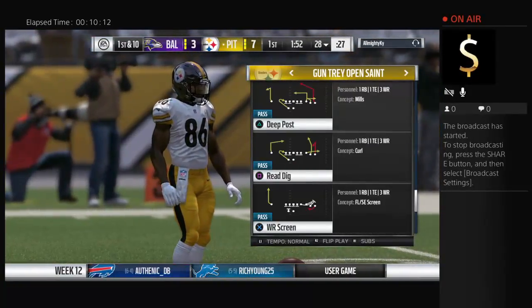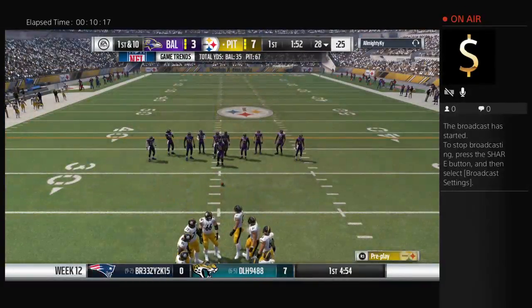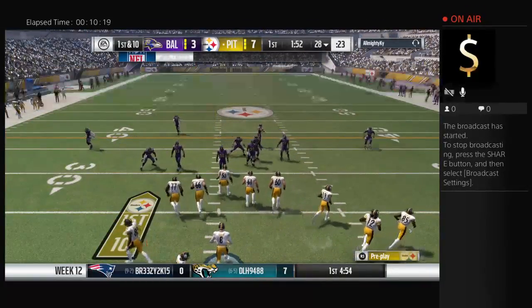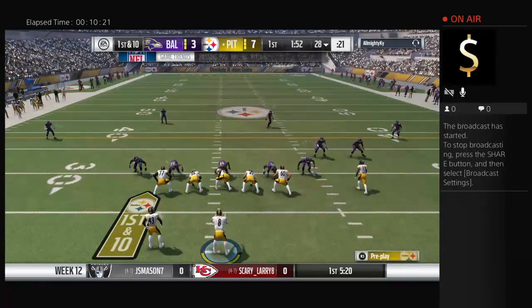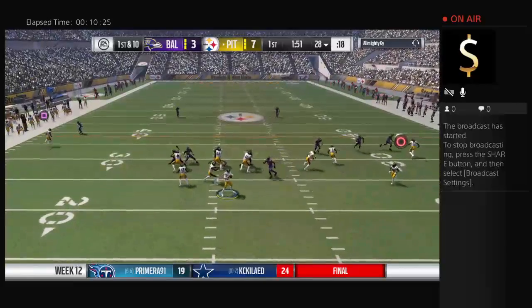I would think that they would, because if they were competent enough to do it on the last drive, starting backed up in their own territory, why would you change anything? They've got to be confident about what they're presenting and continue to do so. Yeah, because the secondary, they really look clueless.